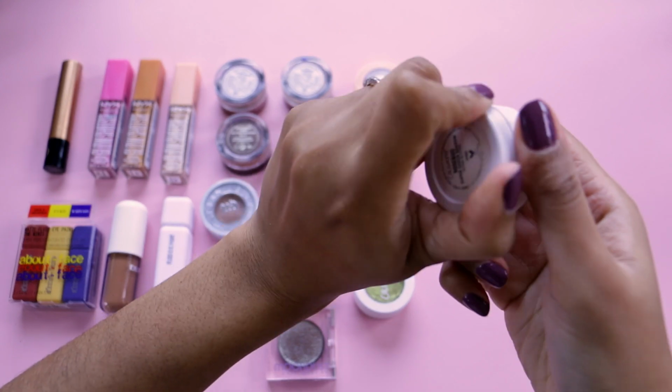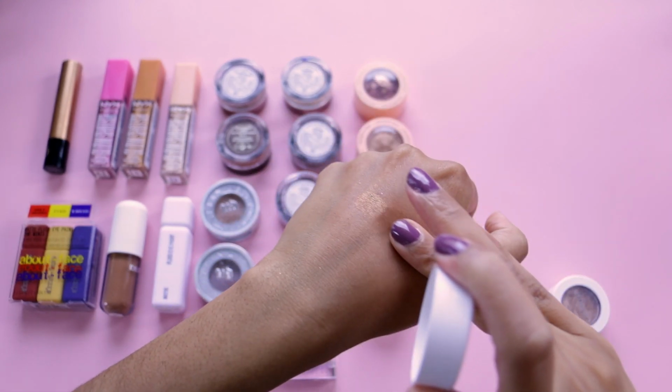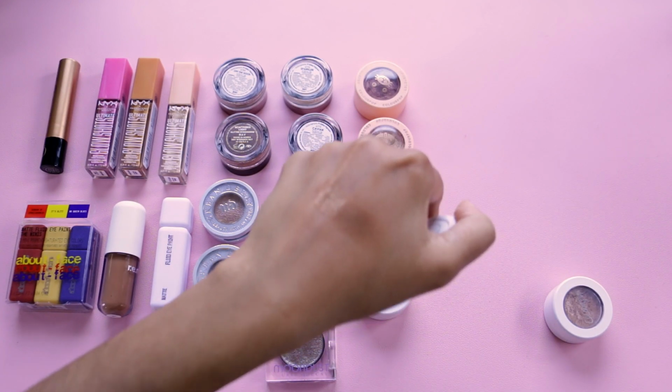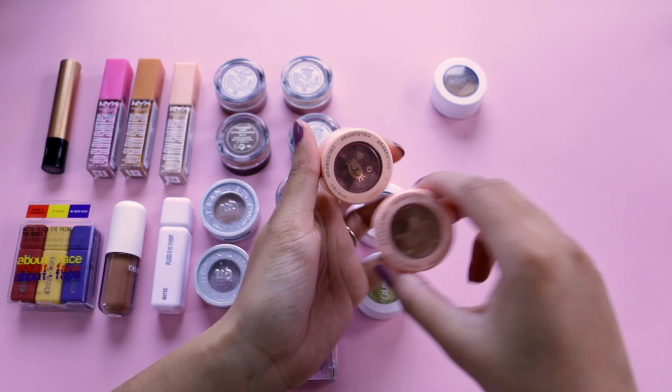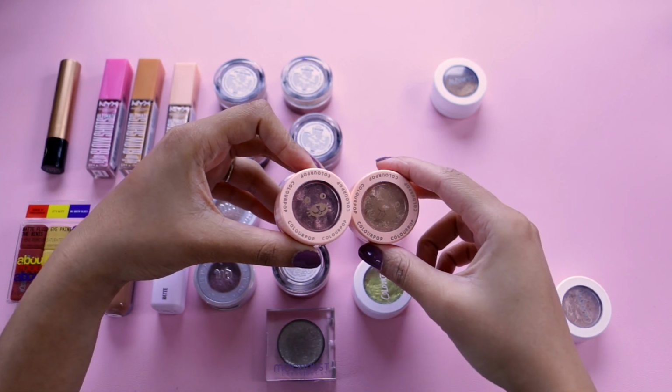This one is Rosebud, and I really like this shade, but I definitely just forgot about it because it's in a basket with all my other Super Shock shadows, and so it just gets hidden. I'll also be getting rid of this duo, even though they have a cute little cat and puppy face on them, because I just never wear them.